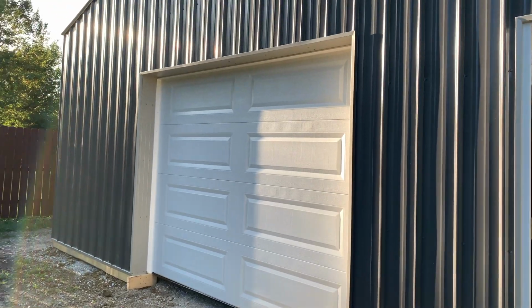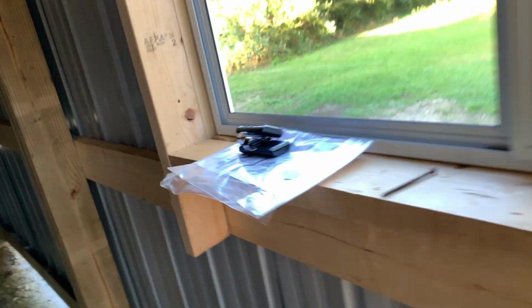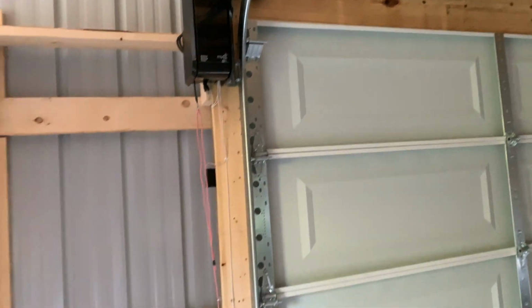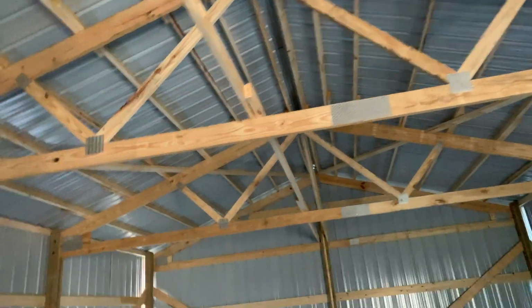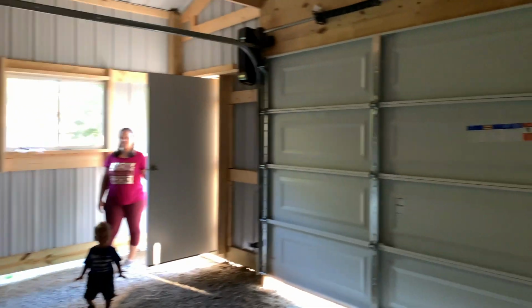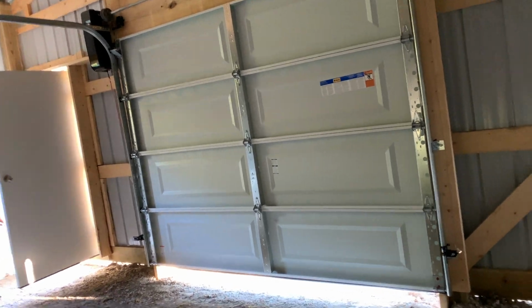Got the door put up today. Just open this door up. They left us some remotes. And we got a new LiftMaster. I like that. It's Wi-Fi. It works with Wi-Fi. It's incredible. Man, it looks really good in here. Look who's joining me, it's Kaden. See how good this door is? It's the real heavy door. I love this setup.